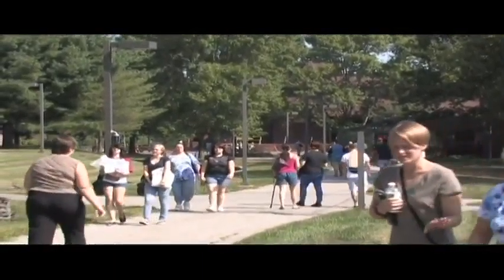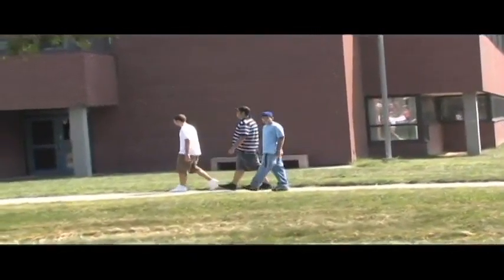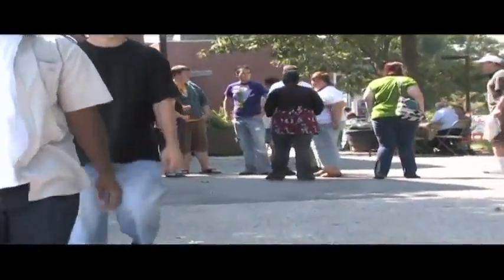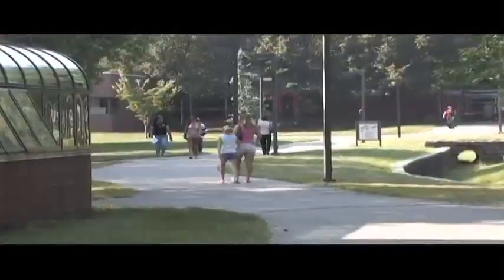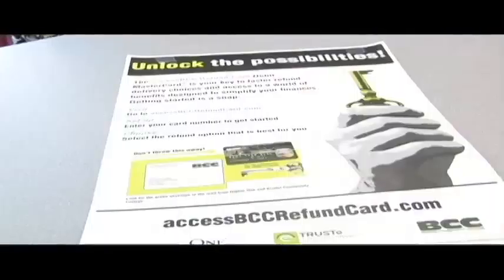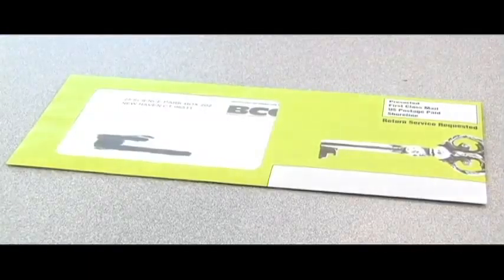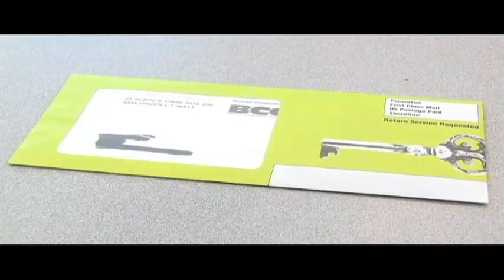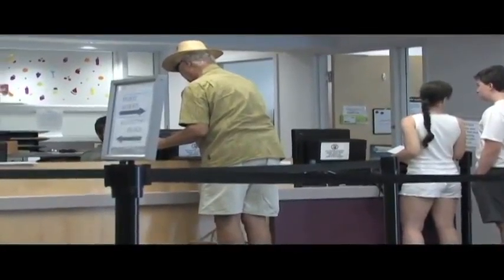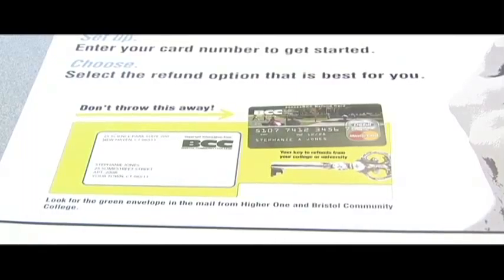Prior to this fall, any student receiving a refund of any kind would be issued a check by the college. With the cost of supplies and staff time in printing checks, combined with the fact that most students manage their finances electronically, BCC has instituted a more cost-effective way of distributing refunds through the Access BCC Refund Card. Student accountant Helen Dandurand says every student registered in a credit course has received the card. She says the program was established with student flexibility in mind and with an eye toward teaching students how to manage their personal budgets more effectively.